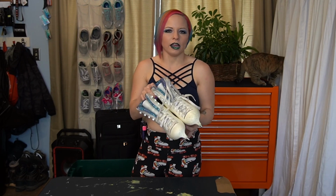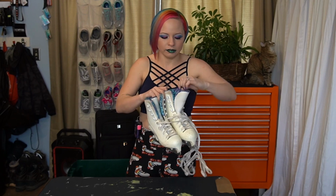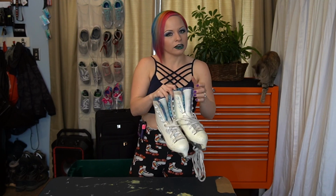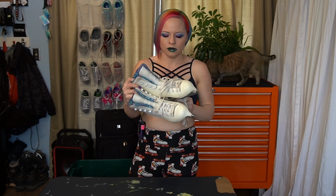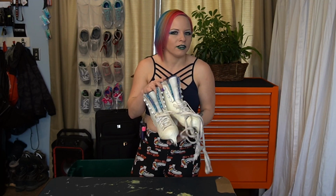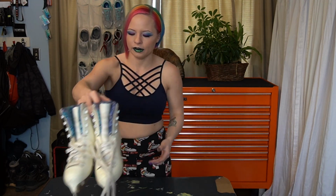They worked great for being outside. They kept my feet nice and warm. There's this fun lining here. They're a size 1, so my daughter could probably fit into them now, or even my son, or maybe even me, because I have quite small feet and my feet have not grown in years. So this is the first pair of skates that I really had.